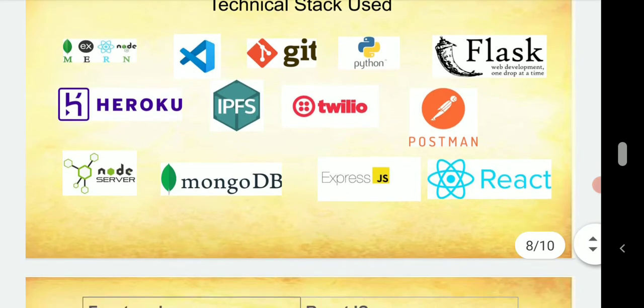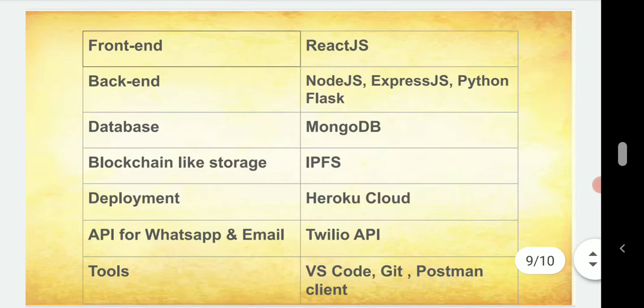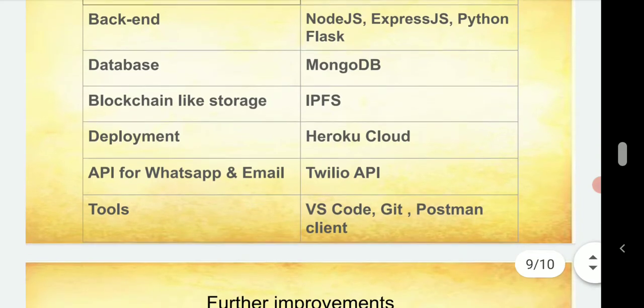The technical stack which we have used in our application is as follows. For the front end, we have used React.js. For the back end, we have used Node.js, Express.js, and Python Flask for deploying the machine learning model as an API. The database we are using is MongoDB, which is used to store the transaction history as well as the bills. The blockchain-like storage which we are using is IPFS, which is Interplanetary File System. We have deployed the application on Heroku Cloud. The API which we are using for sending bills on WhatsApp and email is Twilio API. Other tools include VS Code, Git, Postman and Cline.